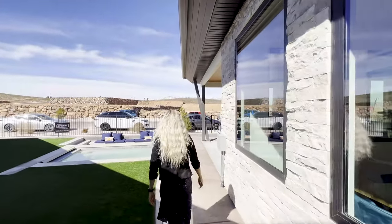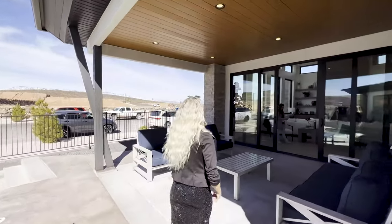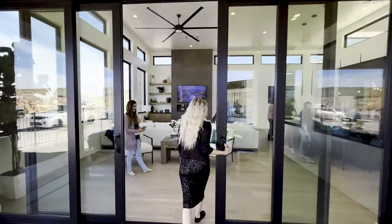I love that these metal beams are supporting the overhang, and it's a nice, elegant, yet industrial looking touch. Good size patio, double slider.